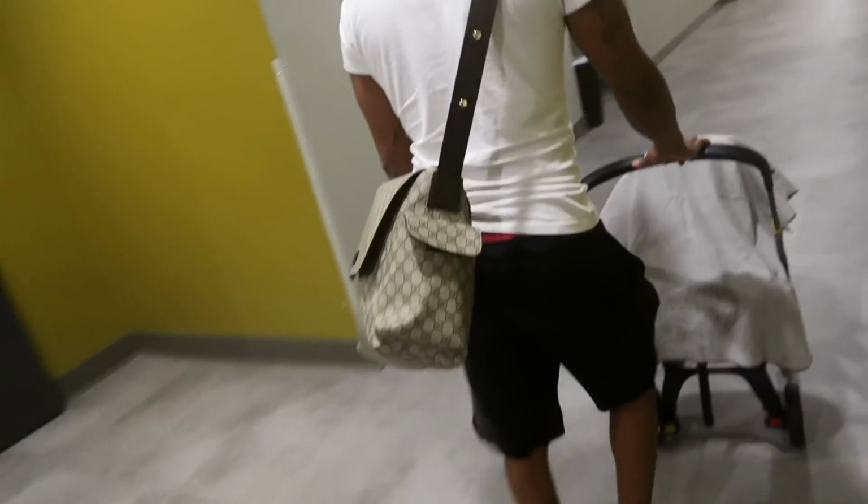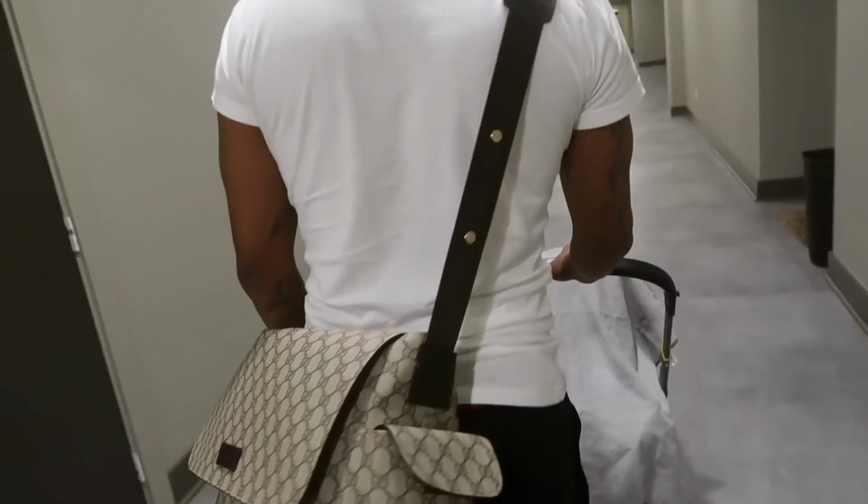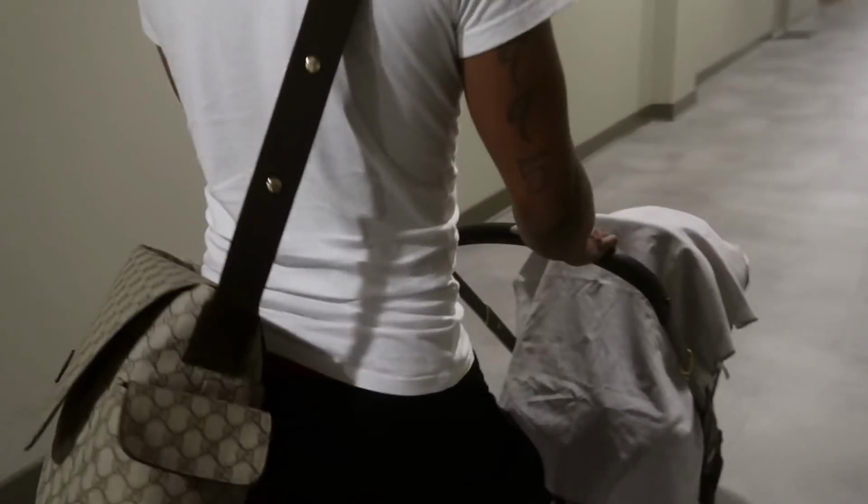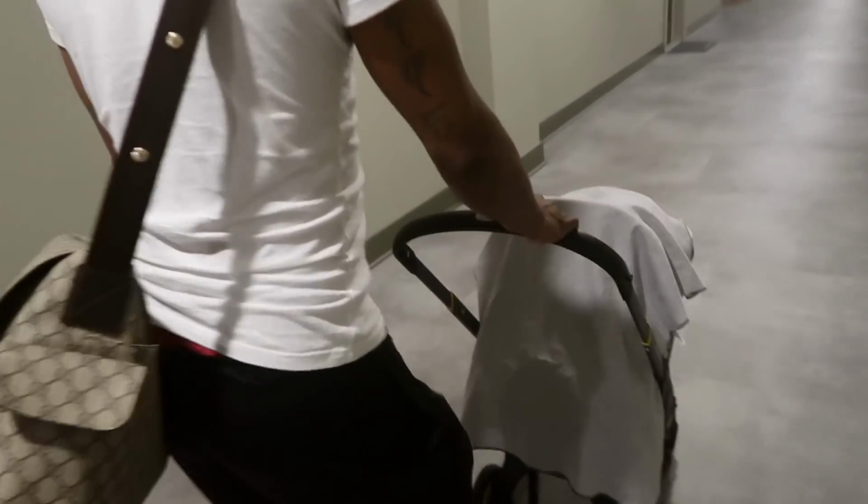So guys, she cries this whole way until we get outside. When we get outside, watch her stop crying because she loves outside, like me. Okay guys, so see, she stopped. As soon as we get right here, she stops. It's like magic.